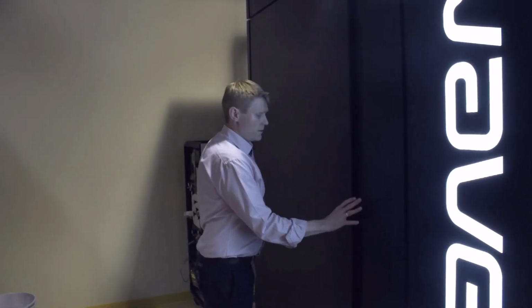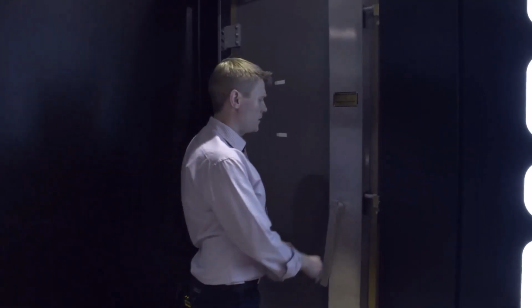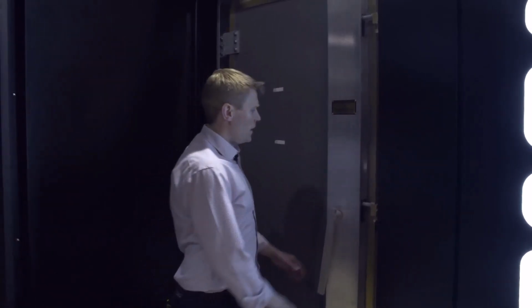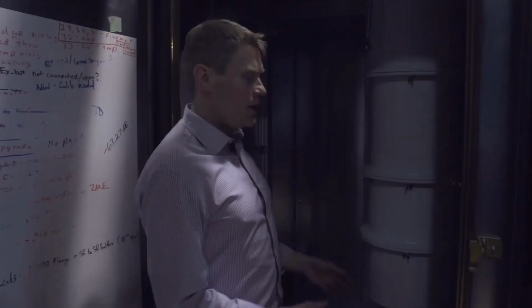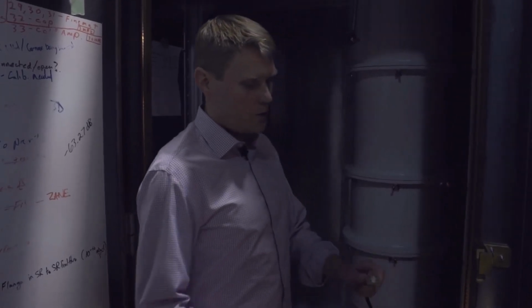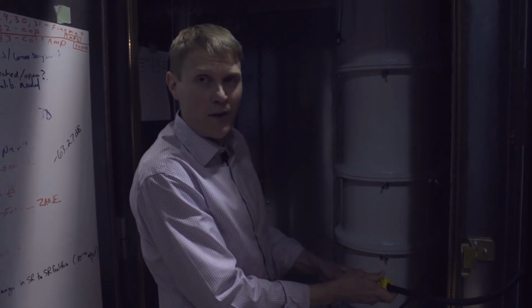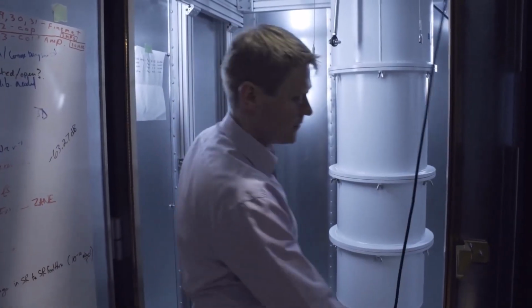a viewpoint. The fridge itself has a combination of radiation shields as well as magnetic shields, which help support the ultra-low temperature operating environment and achieve the ultra-low magnetic field. Inside the room, we have to keep electromagnetic noise very low. So even things like power outlets aren't allowed, because power can be quite noisy without extensive filtering.